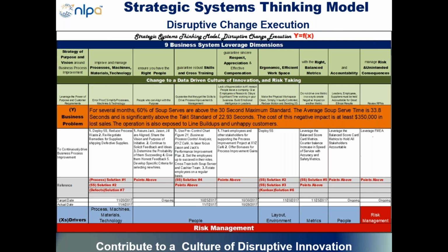So we give the right people with the right skills our vision, we ensure that they have the right processes and technology to do their jobs, they have the skills and technology, we've articulated our vision, we've created a purpose around the procurement function. We give them an ergonomic place, an efficient workspace. We respect them, we appreciate them, we compensate them effectively. We give them everything, if you look at it, right? Then we have to hold them accountable for performance. Without accountability, you know. And then we manage risk. This is underpinned by risk management.